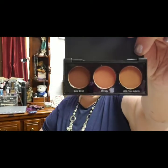Yeah. Ooh, I got kind of natural velvet. Go sit down, play on your iPad, just for a little bit longer. I'm almost done. Okay? So I got kind of natural velvet and deep heat. Yeah. Those are pretty. Those would be good transition shades. Especially velvet. Velvet and kind of natural would be really good in the crease. And then deep hue to kind of darken it up. Oh, my. And deepen it up.